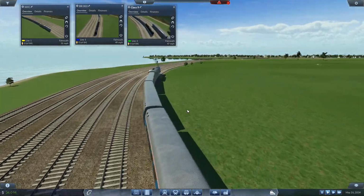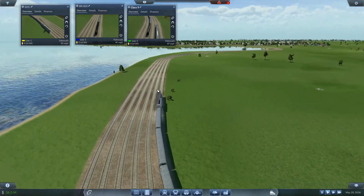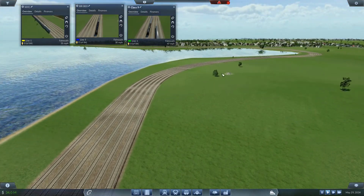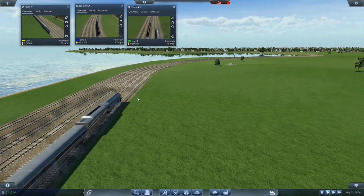Heading down the east coast. Now, you're only doing 51. This is a fluent section, though, until they get to this corner. They should be able to go around here at top speed.